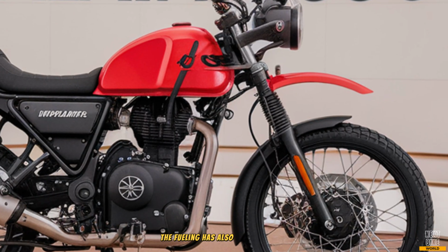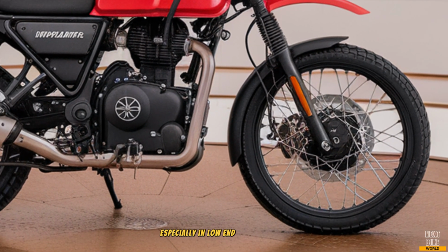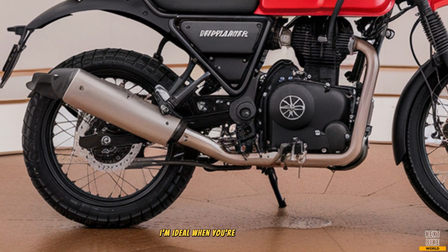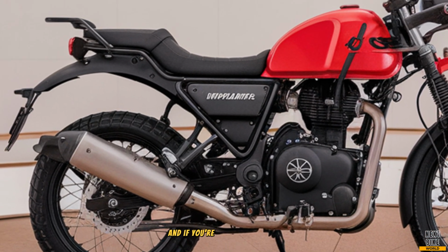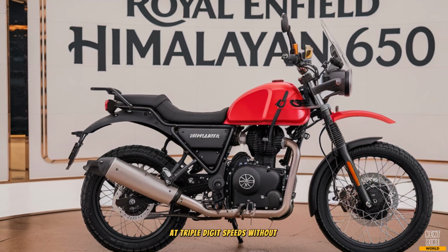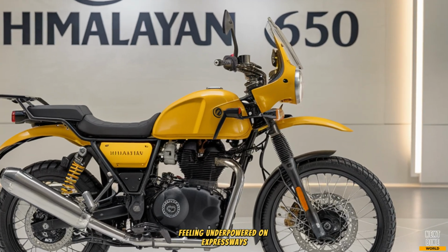The fueling has also been reworked for better throttle response, especially in low-end and mid-range performance. This means you get strong torque delivery even at low revs, ideal when you're climbing steep trails or navigating through technical terrain. And if you're wondering about highway performance, this bike now cruises effortlessly at triple-digit speeds without breaking a sweat. Gone are the days of the Himalayan feeling underpowered on expressways.